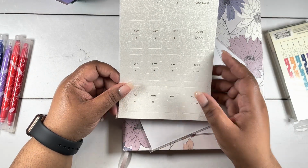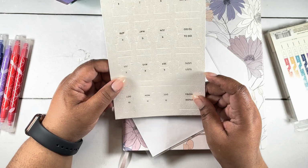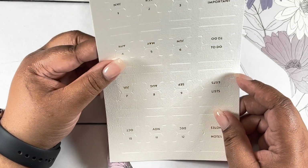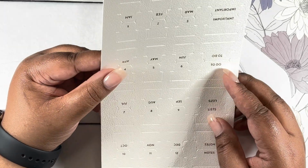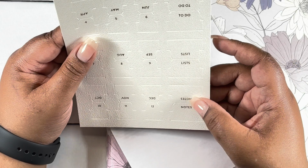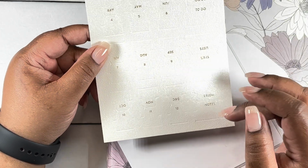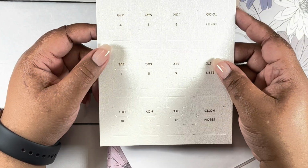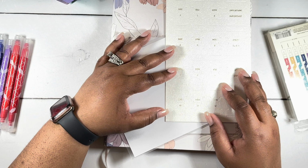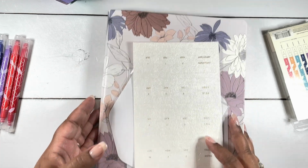Also, I bought these vegan leather mini months, and they also have functional tabs on here as well. So you have January to December. They also have the numbers on them, and this gold imprint. You have important, to-do list, and notes. So I can break those note pages up for these things. I actually just use the notes, or I can break it up or not. But I mainly bought it to break up my months. And I think it goes really well with the Bloom color scheme. So I will be using those.